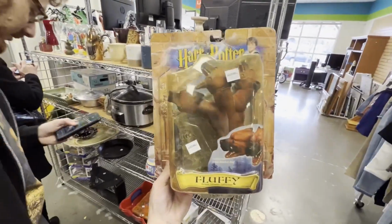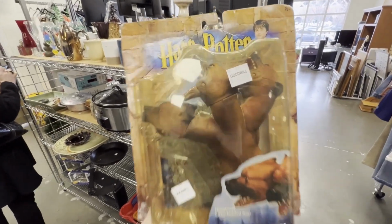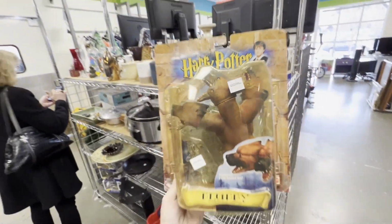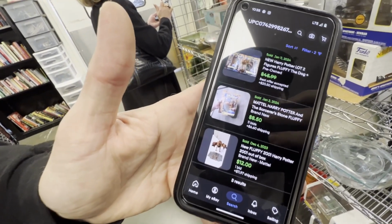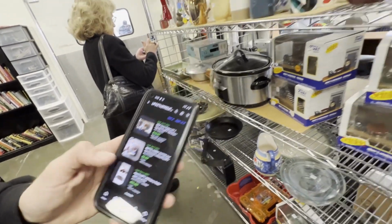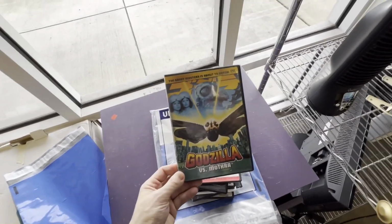So me and Joe came across this fluffy Harry Potter toy from 2001. It's for $40. The last one that sold was what? And it took a best offer. For 2, and then $8.50 for 1. Yeah, okay, cool. $40.